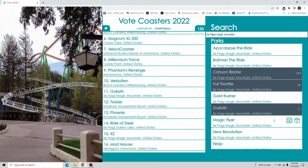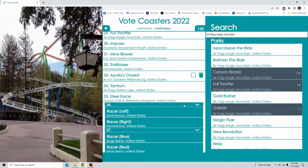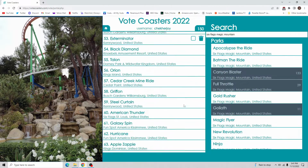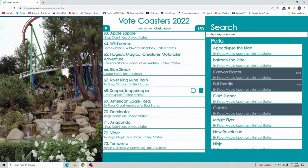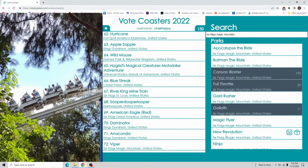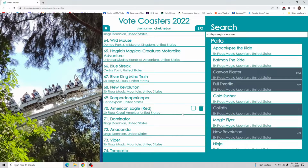The loop itself is 90 feet tall. I do like the fact that it kind of meanders around and feels a bit like an Aero also, but so does Super Duper Looper. So where did I put that? These are going to be close together. There it is. I'm going to give it to New Revolution because it's on cliffs and the mountains and over the waterfall. It makes it super photogenic. But yes, I liked Revolution.